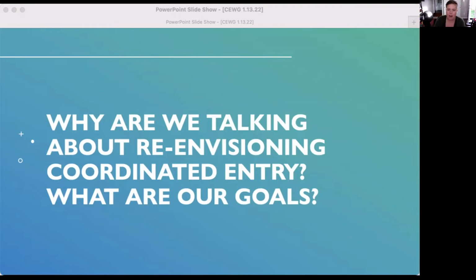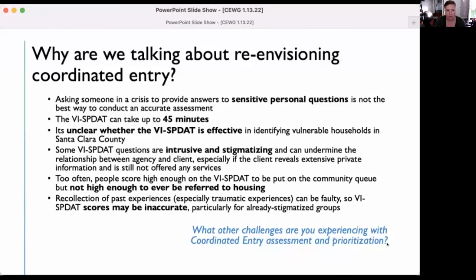Thank you. I think folks are underscoring, yes, a lot of reasons that we are here today and that we want to chat about what a redesign could look like. Just to touch on some of the other issues that we have heard in terms of the Vi Spadettes specifically, is the problem with the fact that it's super sensitive personal questions, and the folks that are in a crisis, you know, it's wild to be asking those questions to someone in a crisis. And it can take up to 45 minutes, which is a really, really long time for an assessment.